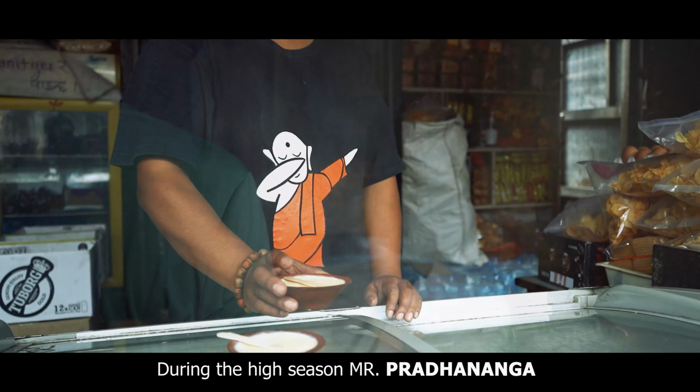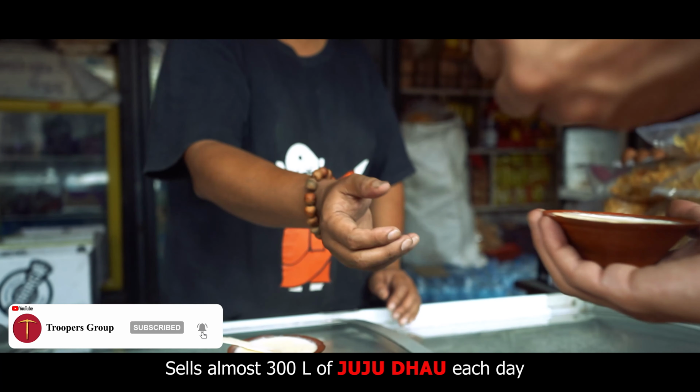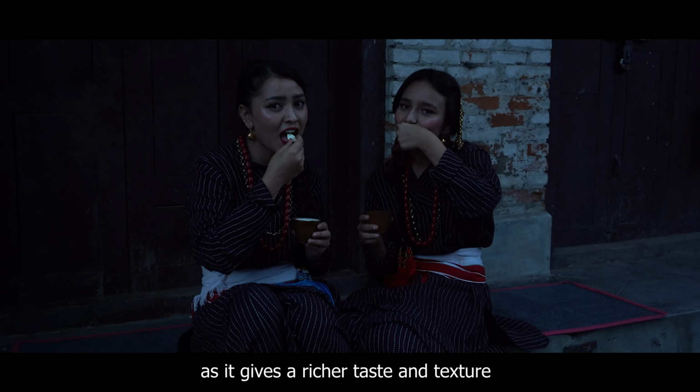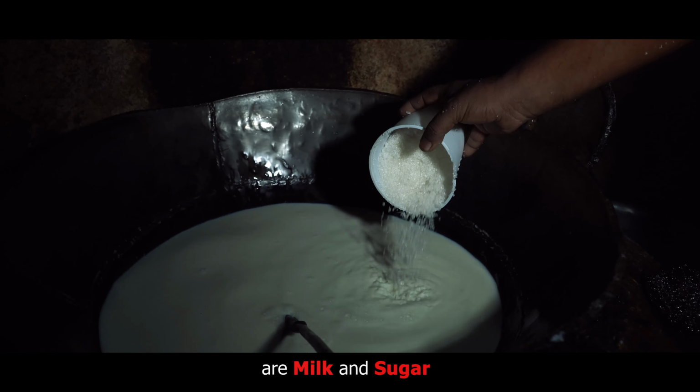During the high season, Mr. Pradhananga sells almost 300 liters of Juju Dhau each day. Most of the Juju Dhau makers use buffalo milk as it gives a richer taste and texture. The main ingredients of Juju Dhau are milk and sugar.